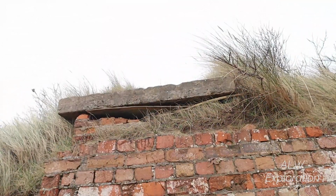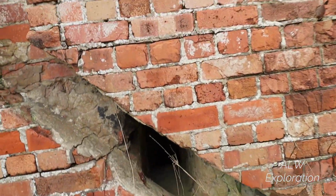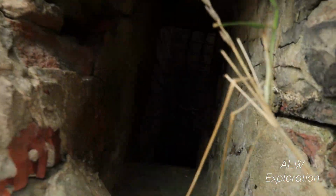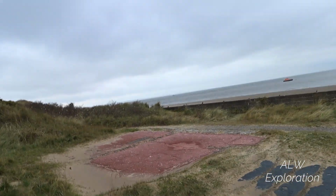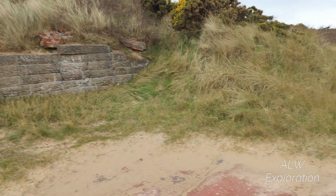You can see there's been like a HQ post there. Some steel rungs that go down inside there. Oh yeah, to a bunker. So we've got what looks like a bunker in there, inside that part. We're going to try and get round and have a look in the fort above. I've lost Dave already.